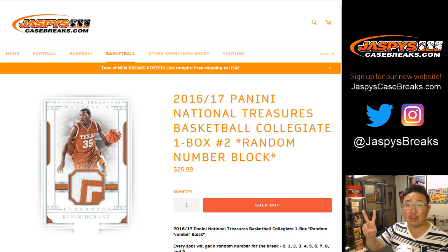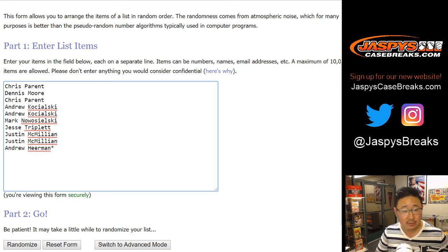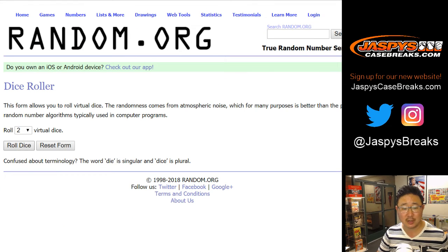Random number block break number two. One box, random number block break two. And thank you to all these good people right here for filling up this break. Andrew with that last spot, mojo. I think everyone by now has either read the item description or knows how these number block breaks work. So let's roll the dice.